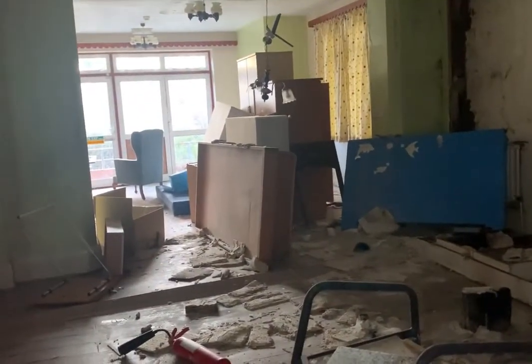Another room. Ew. Shit, I just hit my head. What the fuck? I think we've been everywhere here, guys. We have been everywhere.